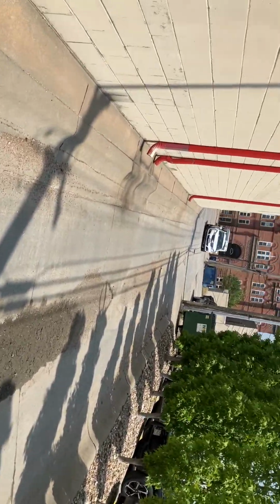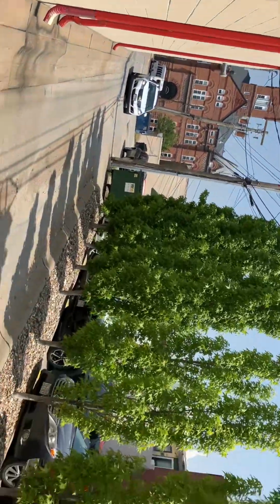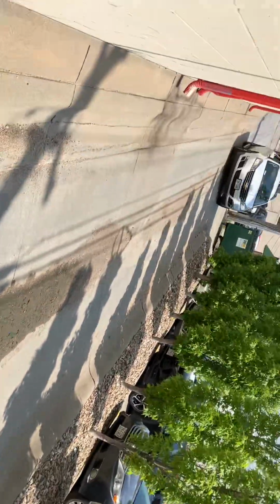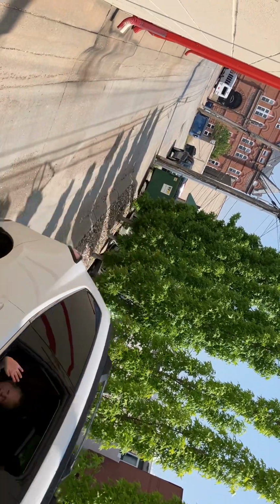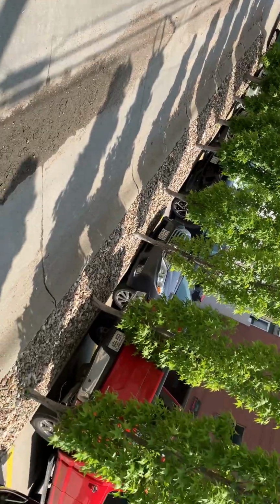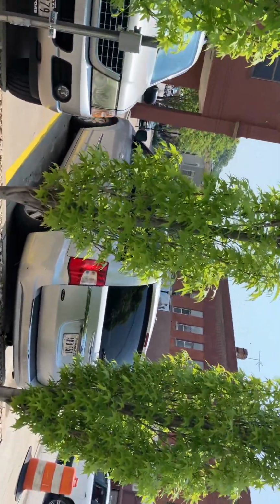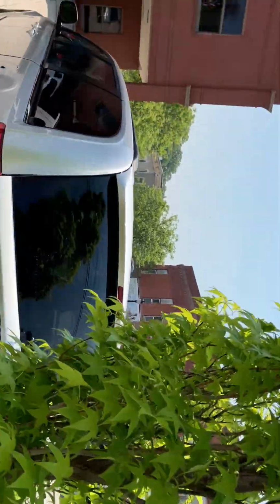But actually, no, this is a... Hold on, I'm gonna back up, because... Okay, there's somebody coming through that alley. There we go. Okay, now I'm gonna cross, because right over next to the fire department, we have another building right here. I think this might be the bank.